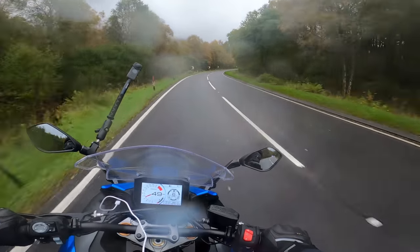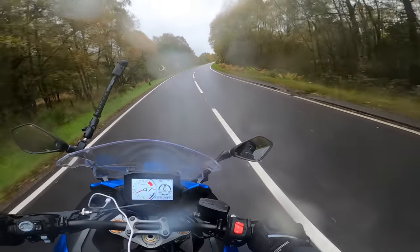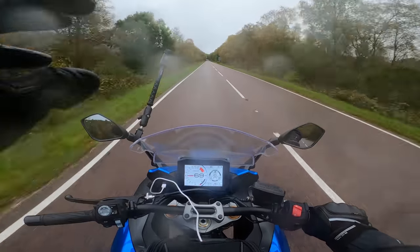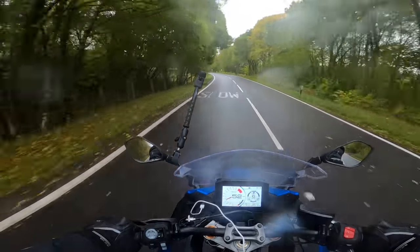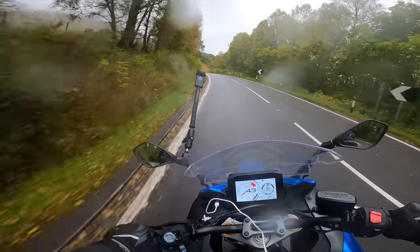£11,500, which in today's terms is not bad at all. A little bit more for the panniers and pannier kit. You have to have some brackets that hold the panniers on. It's very reasonably priced, very well priced, actually, for what it is. It's a stunning bike, and I'm sure they're going to do well with it, and I hope they do.